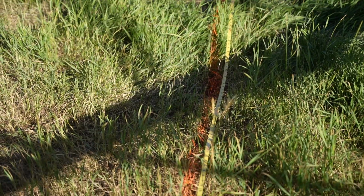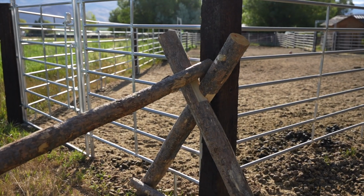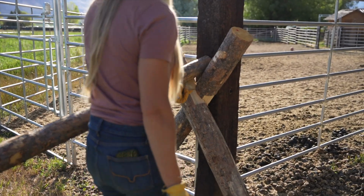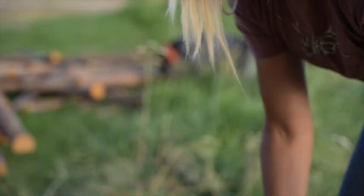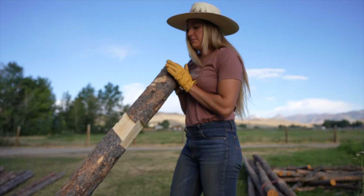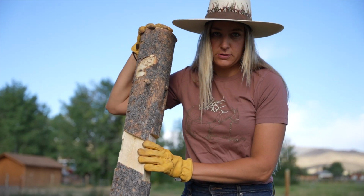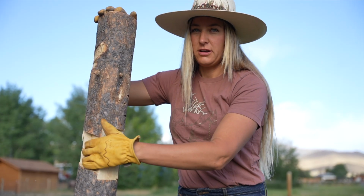So we're going to show you today how to put up buck and rail, or at least how we do it. We might not do it the right way, but this is how we've done it. It's worked in the past. So the first step we like to do is build our bucks. The place we buy them from has them pre-notched, which is really nice. I will say this time they're not notched as deep.